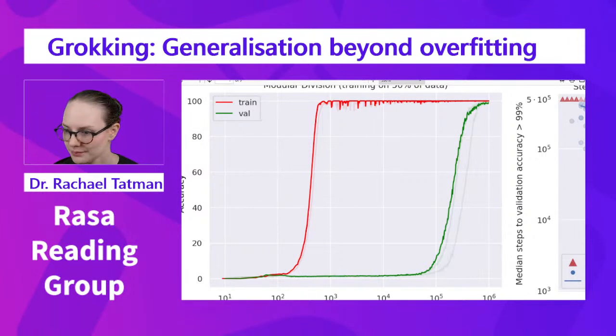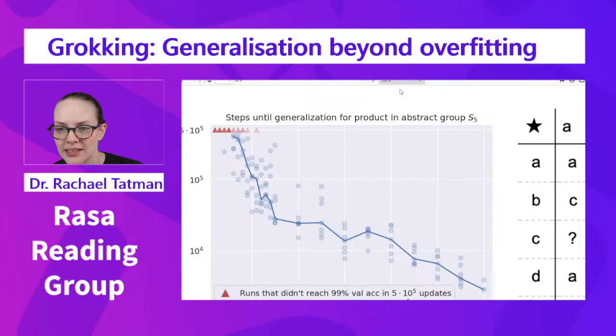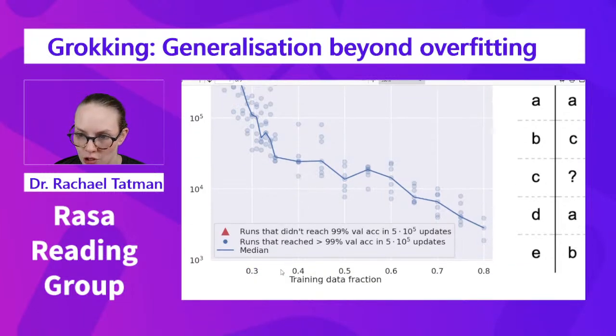All right. So that's the grokking phenomenon, which I showed you all really quickly has been replicated. And this is Steps Until Generalization for Product and Abstract Group S5. So this is showing how long it took, and this is how much of the training data they used. So this would be almost all the training data. This would be very little of the training data.